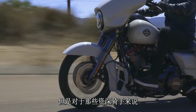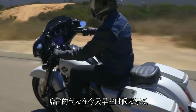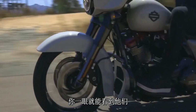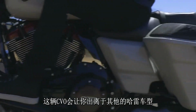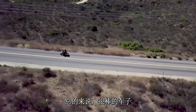But for those alpha riders, this is something that's going to make them stand apart from the herd of other Harleys. A Harley-Davidson rep was saying earlier today that the CVO customers, when they're riding in a group, you can spot them. They're the ones out front, leading the pack. And this CVO is going to make you stand out from the rest of the regular Harley-Davidsons. So, great motor.